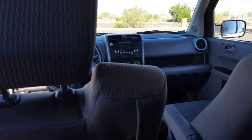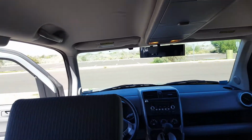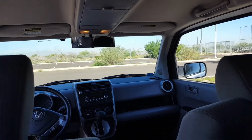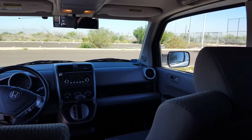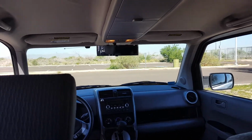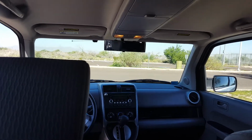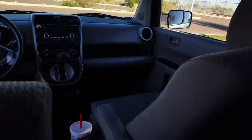Fit my 6'3" frame. Not a lot of headroom, as you look at me, my head stuck out the door. These seats are fairly uncomfortable. They are flat. There's no bolstering at all, and yeah, it is not comfortable. I would not ride back here long distances. I think the Renegade did have better back seats.